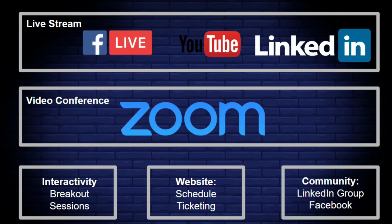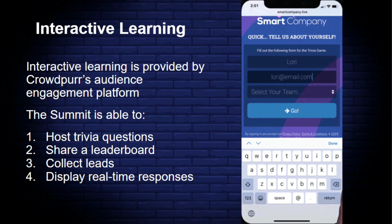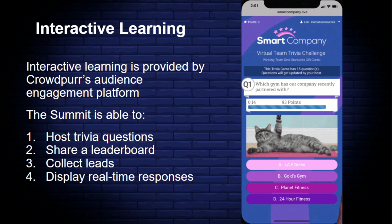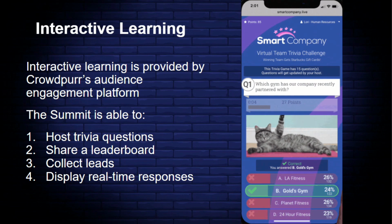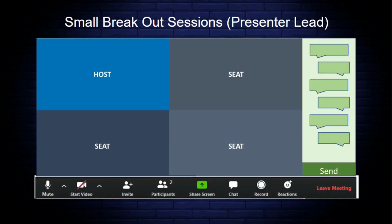And so we're combining live streaming with Zoom and the breakout capabilities, along with some of the great ideas that we've talked about in our previous show about scheduling and ticketing and having a LinkedIn group, and even interactive learning, which is something that we've been hearing so much about, especially in the education space. This is CrowdPer, but Kahoot is another popular one where you can quiz people and be interactive and engaging. And it's so important to leverage these types of things with the ability to have a virtual event, but to really be engaging and have trivia questions and the leaderboard.